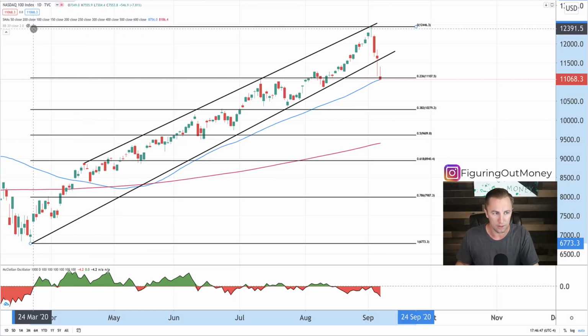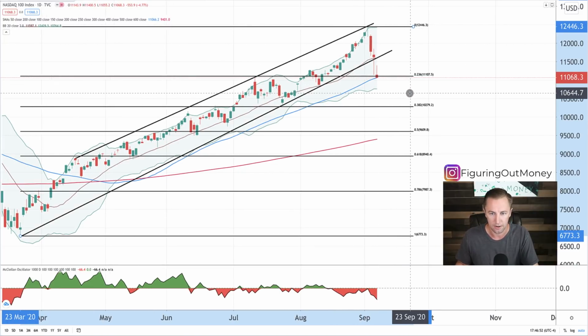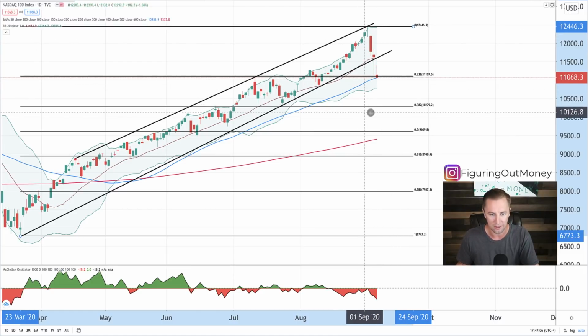Let me throw up the Bollinger Bands now. Now the chart's getting a little bit cluttered, but the reason why I want to bring up the Bollinger Bands here is because we're getting this steep pullback into the 50, into the lower Bollinger Band, and this type of stuff does happen on these kind of elastic rubber band type moves. So big areas of support here, and then our next level of support is just a little bit lower at 10,279.